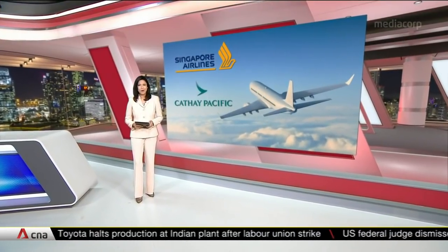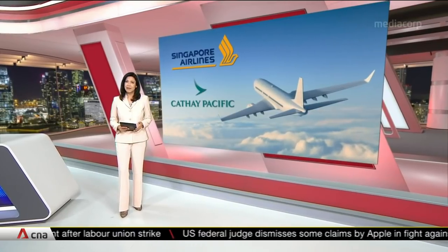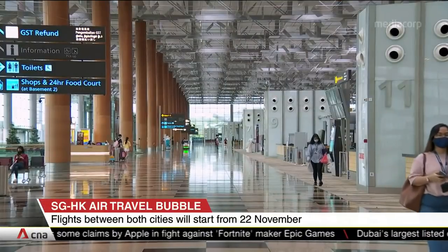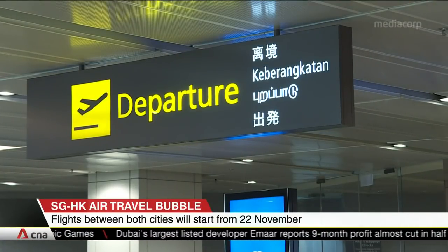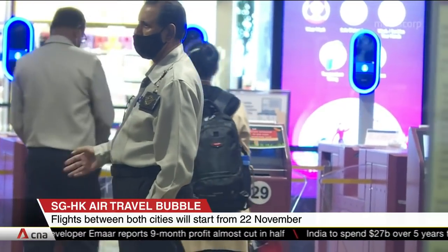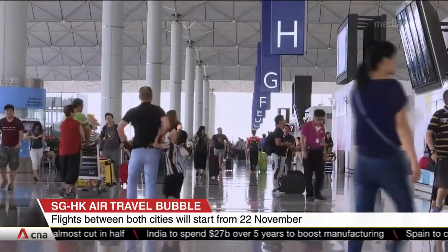A Singapore-Hong Kong travel bubble will launch on November the 22nd. Daily flights will resume and all forms of travel, including leisure, will be allowed. There will be one dedicated flight a day to each city. The Singapore Airlines or Cathay Pacific flights will carry a maximum of 200 passengers. From the 7th of December, there will be 2 flights a day. There will be no quarantine or stay-home notice on arrival.